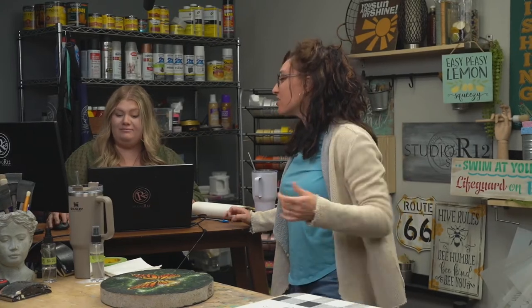But this is just a really fun way to change the look of a porch sign and to add some depth and some greenery to it. And maybe you don't have that 6-foot tall area, but you want to still do something fun. This is a good way to do it. Totally agree.